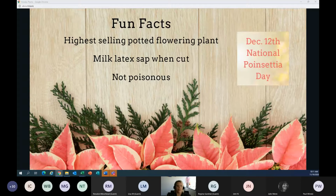The latex sap. When they are cut, or even if they're bumped, that can happen too, a leaf will come off. They will release that latex sap, and it's real milky and white, really identifiable. But the purpose of that sap is really a deterrent for predators. If they want to chomp on it, then they'll get some of this sap, and that sap is just mildly toxic.